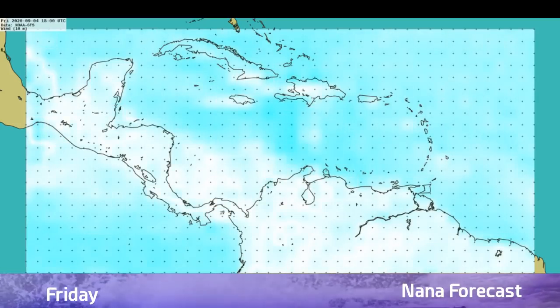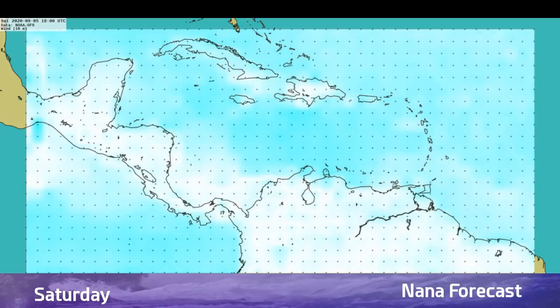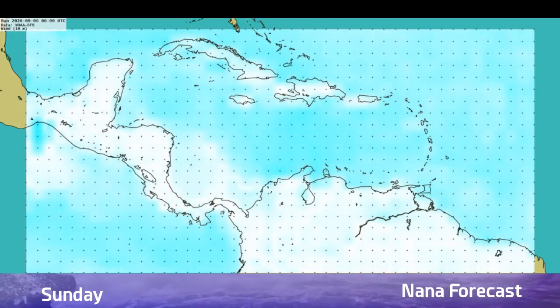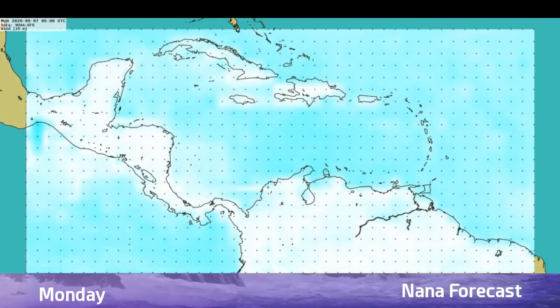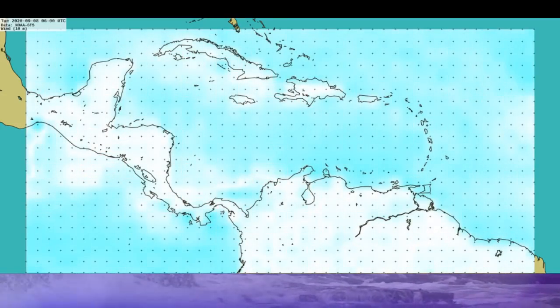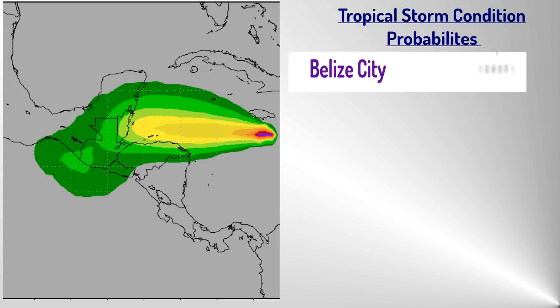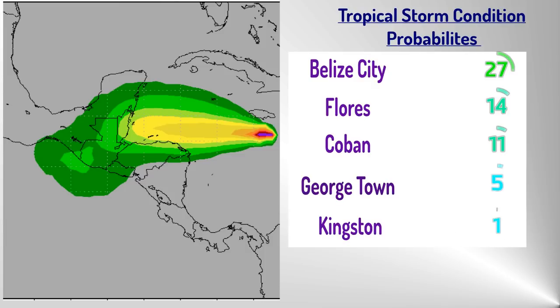Possibly a minimal hurricane, 70-75 miles an hour, is on the cards for the intensity for Nana as it does get into those areas. So we could see some slight storm surge in and around some of the cays of the Belize area. After that, though, it does not look like we're going to see anything else in there over the next few days. Chance of tropical storm conditions over the next 5 days are looking like this. Belize City at 27%, Flores at 14%, Coban at 11%, Georgetown at 5%, and Kingston, you are on the eastern side of the system, so 1% chance you may get some tropical storm conditions out of this after it's all said and done.